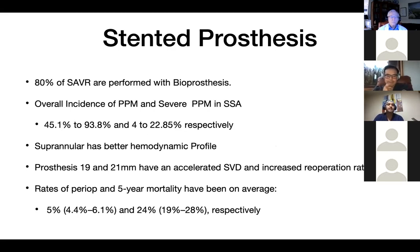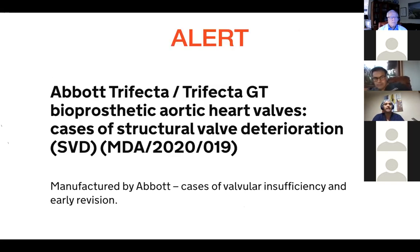And we know that placing a valve of 19, 20, or 21 increases the risk of deterioration of the valve and increases the rate of reoperation. About the same valve, there was an alert last year presented by the American Society and the European Society, with some early deterioration in the Trifecta prosthesis. This is why, for example, centers like Toronto didn't use that valve.